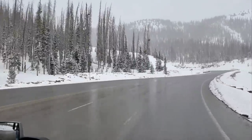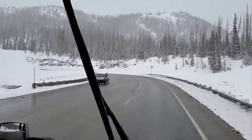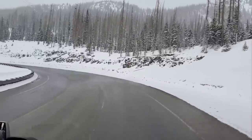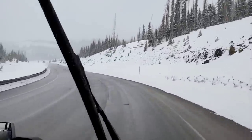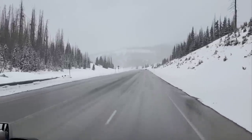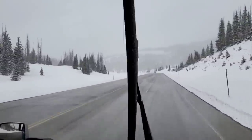I wish there was snow on the ground to make it tougher. I was in a yawning phase there, little straightaways. Not yawning now, but if we had some snow on the ground, I'd be wide awake.